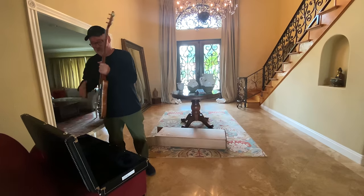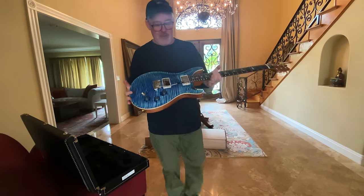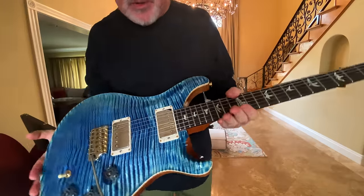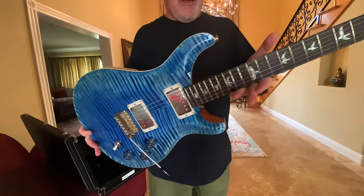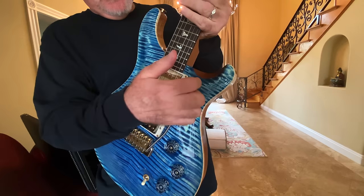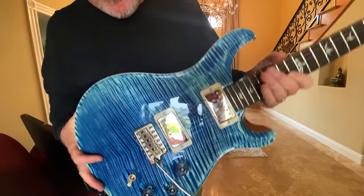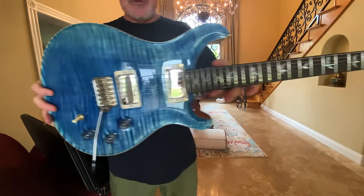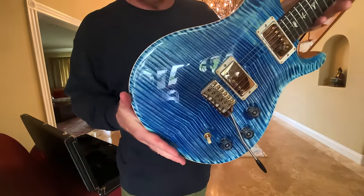It's light. So there you go. Ten top, not private stock, but you could fool me, certainly. And let's see how it plays. Plays easy. Oh, I love the trem, it floats. Gotta take it upstairs to the studio and put it through its paces.